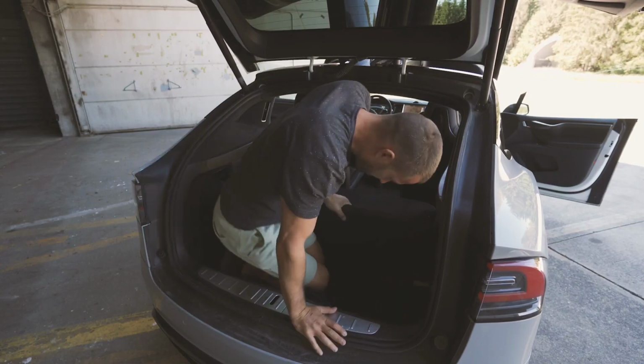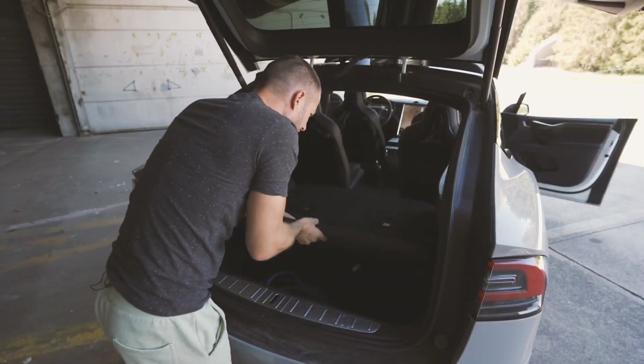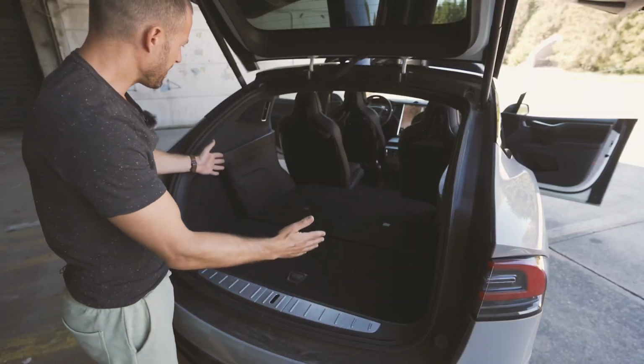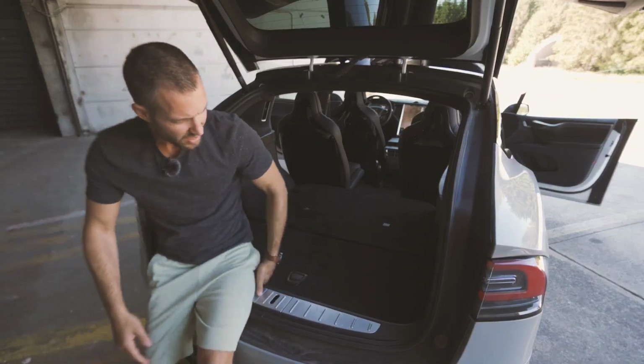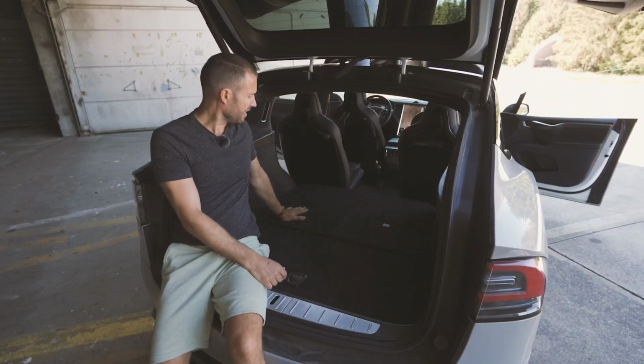Not quite. And they weren't really into the business of putting bodies in there. There is enough space in here for 1, 2, 3, 4, 5 suitcases, I reckon. The versatility in here is astounding.